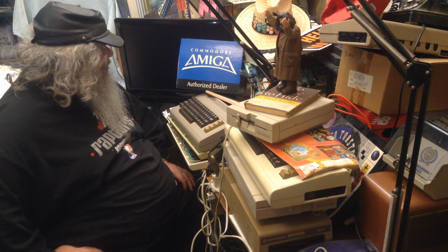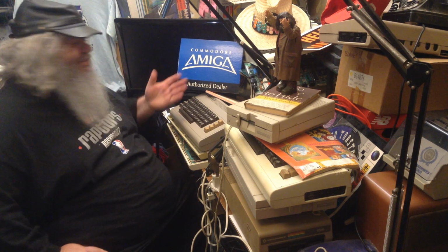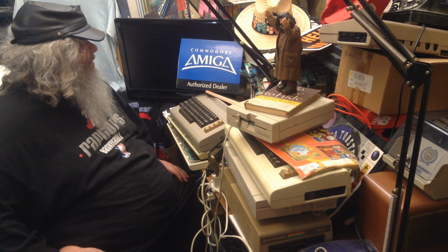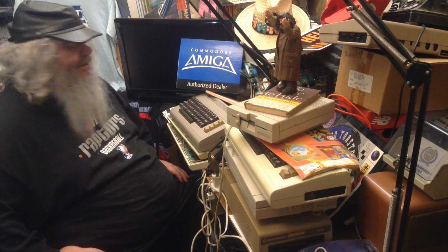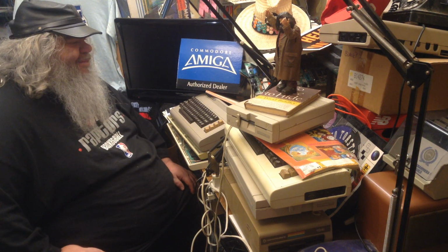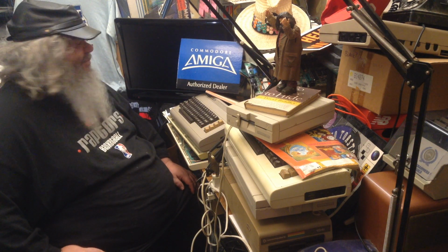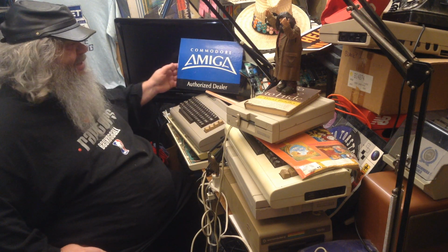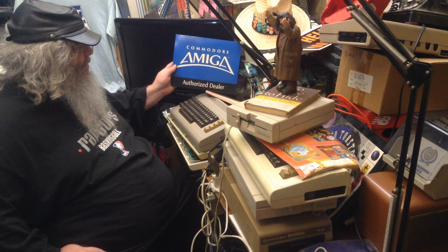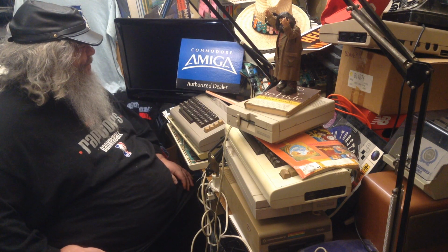Yes. I suspect it's just made out of cardboard. Probably not meant to last. So I suspect sooner or later I will sell this and pass it on to somebody for their Amiga cave, man cave, museum, whatever. I don't know how many of these were made. I don't know how many survived. But here's one. Here is one.